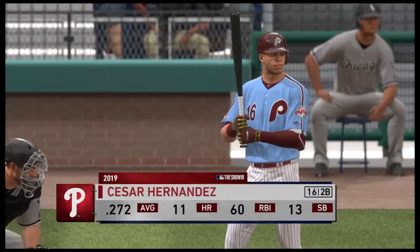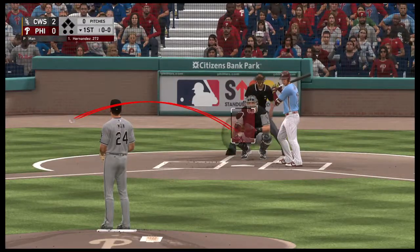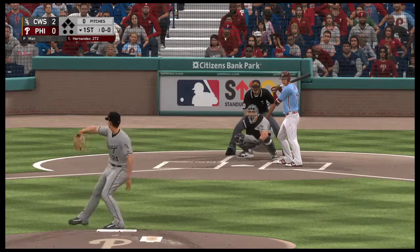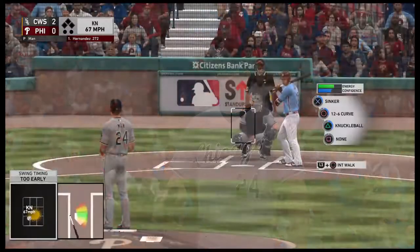Now at the plate, Cesar Hernandez. He'll lead things off here in the bottom half of the first for the Phillies, the second baseman. First offering on its way. Hernandez, a frustrated swing and miss at a knuckleball.